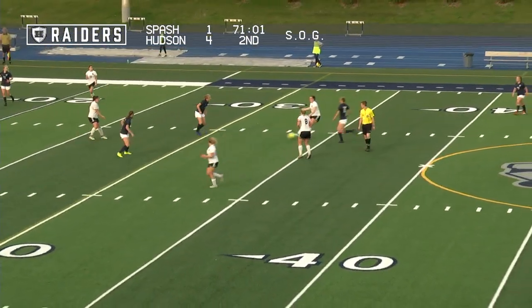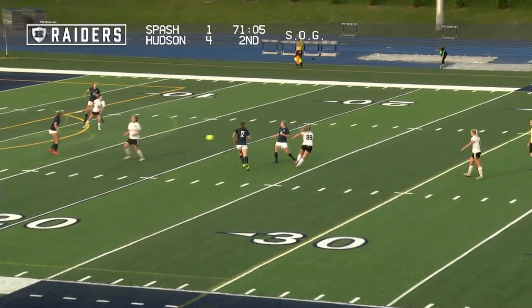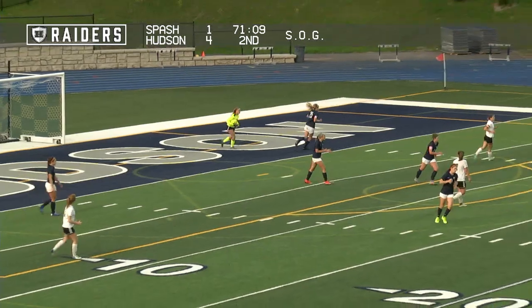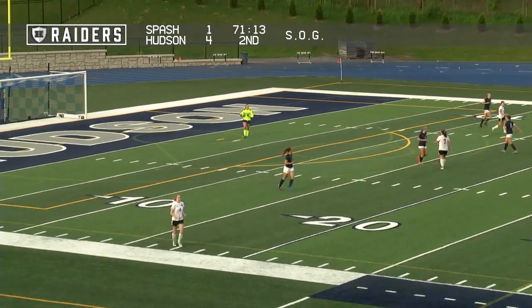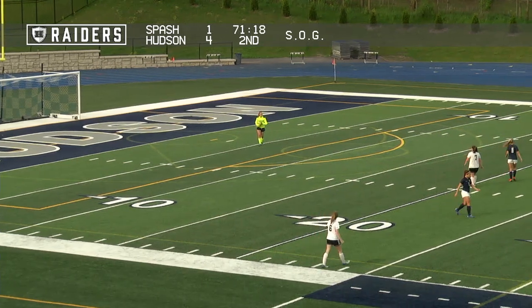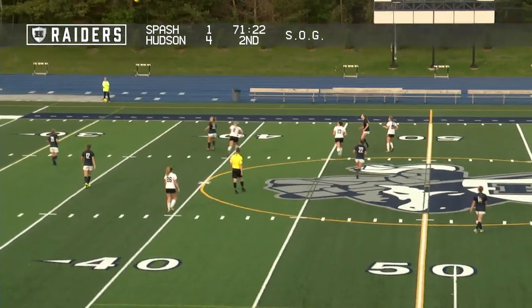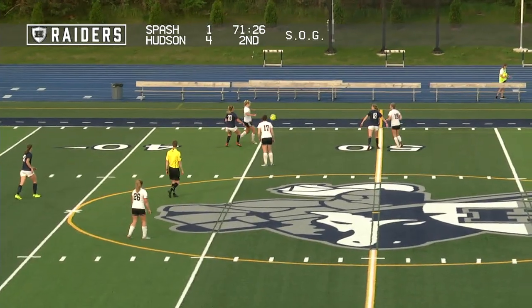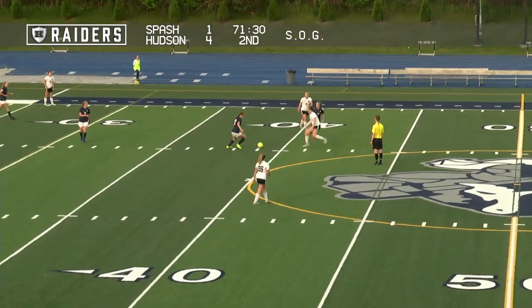So now, after Hudson trying to keep it away, Stevens Point comes away with it again. And after another offensive chance had some potential, it will still stay 4-1 in the 72nd minute of play, as Jack and the Hudson faithful down there in the student section cheer on their girls soccer team. And this is a pretty comfortable position for them to be in, up 4-1 in this one.